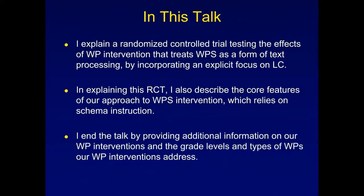So what I'm going to do in this talk is explain a randomized controlled trial in which we tested the effects of a word problem intervention that treats word problem solving as a form of text processing. And we did that by incorporating into the word problem intervention an explicit focus on language comprehension.